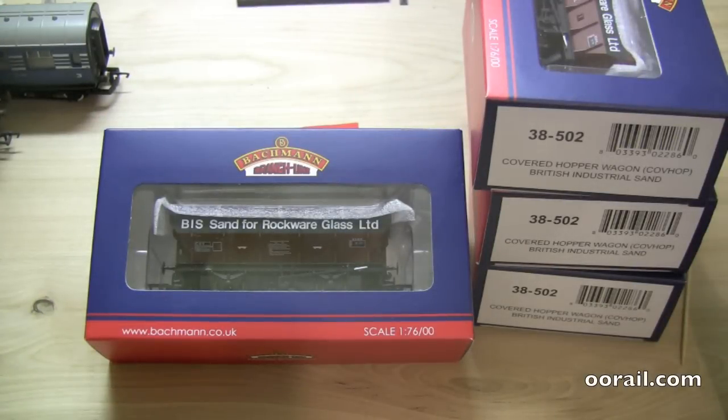In this video, we're taking a quick look at Bachmann's covered hopper wagons, or COVHOPs. These are in British industrial sand livery, and they have the product code 38-502. Now, these are a standard BIS design of a covered hopper wagon, and they were built between 1952 and 1961. I think this particular livery with the BIS sand for Rockware Glass Ltd was a later livery. I know from doing a little bit of research, I think Rockware Glass became Rockware Glass Ltd in and around 1956. So these would have been in the later range of ones that were built.